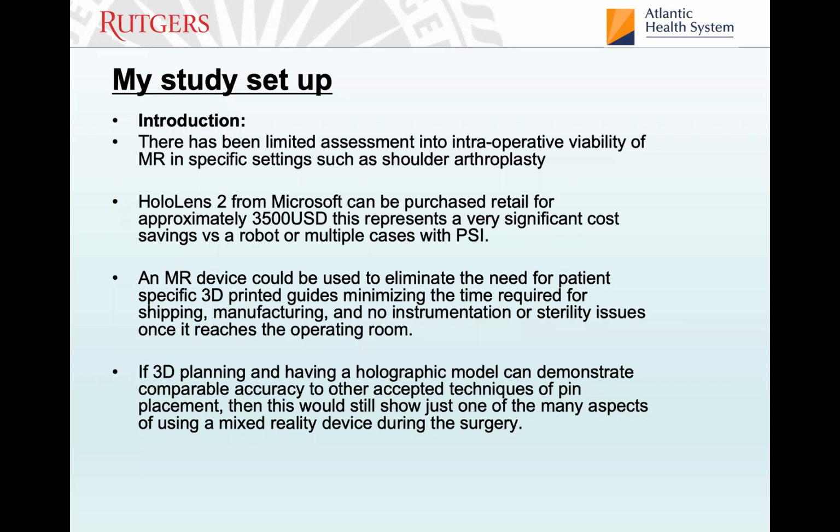If you could show that it's similarly accurate, then I think the turnaround time for patients can be very fast. It's something you can plan on your own. And even if it's not perfectly accurate, I thought this is just one of the several aspects of this device. It's a tool that does many things. And so I still think it would be highly valuable.